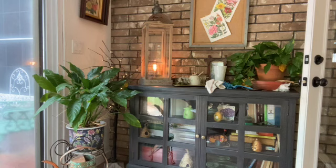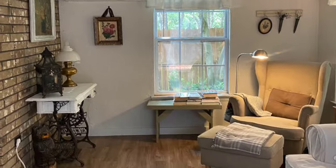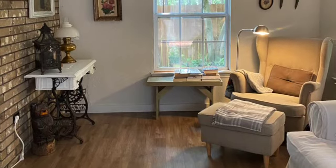I was okay with letting the black cabinet go. It wasn't relating very well to the opposite side of the French doors. I put my great-grandmother's sewing machine table in that spot when I removed a dresser. I needed the dresser in East Texas.